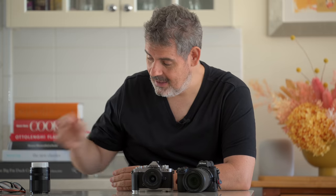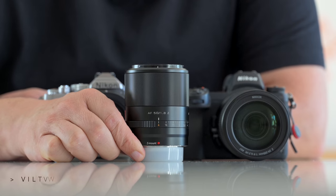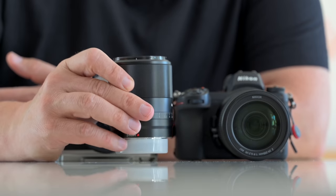And for those that don't know what I'm talking about, well, we're going to do this in a really simple fashion with an extraordinarily standard lens. What we have here is the 50mm 1.8 from Viltrox for the Z mount. Of course, Nikon make a Z mount 50mm 1.8. This is a standard lens.